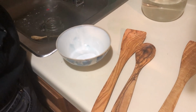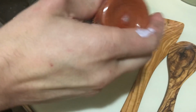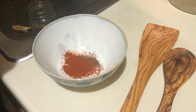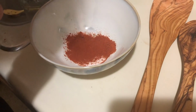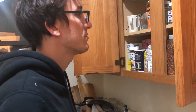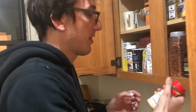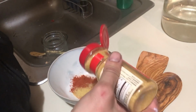So what are you putting into this bowl? In this bowl, a little salt, a little pepper, a lot of paprika. The key ingredient. I'm just eyeballing this, but you should figure out your taste gradually. But the real key ingredient and the thing that I secretly put into almost all my recipes is adobo. Adobo. It's a chicken seasoning. Yep.